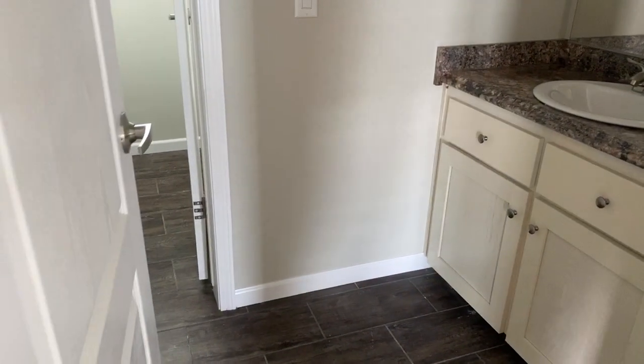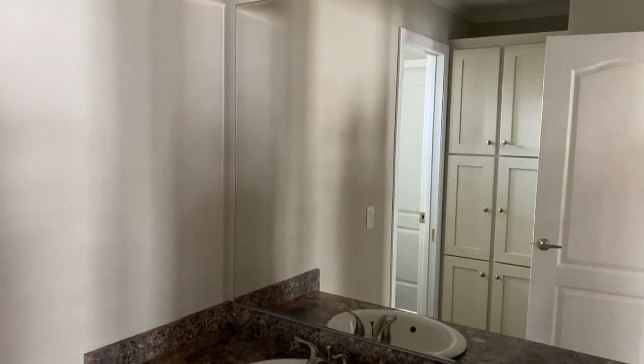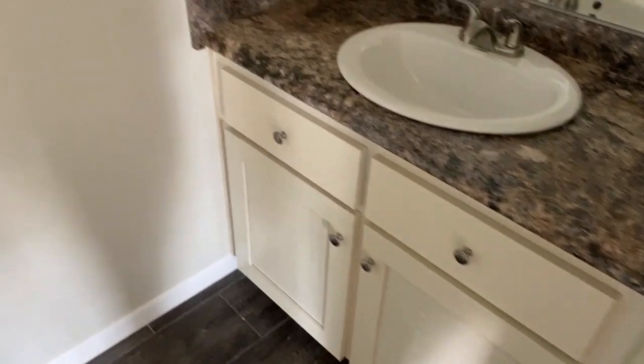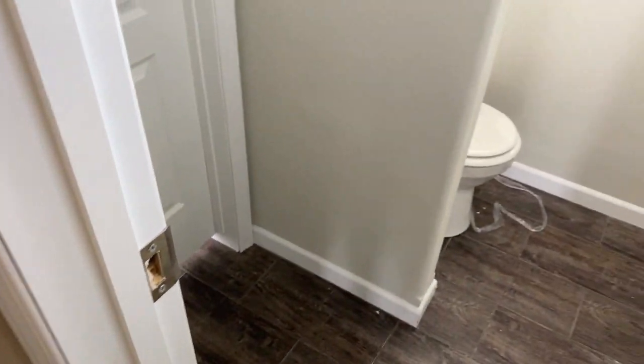Now, right here is your guest bath. It's divided into two rooms. You've got a sink and a huge mirror right here. Lots of space on the counter. Lots of drawers and cabinets. Love it. Behind the door, you've got your linen closet area. Love it. And then in this room, you've got your toilet.